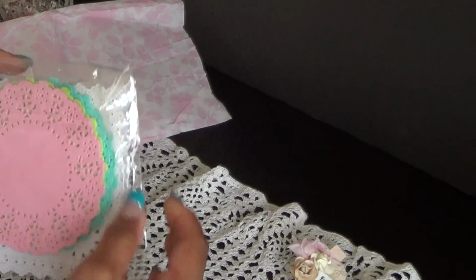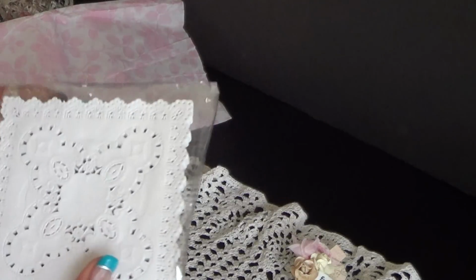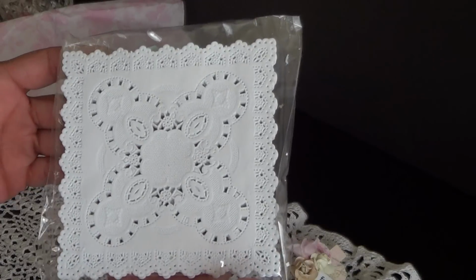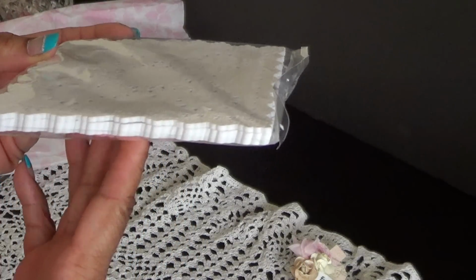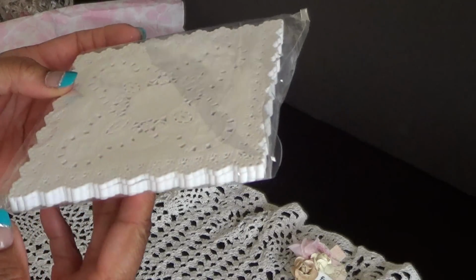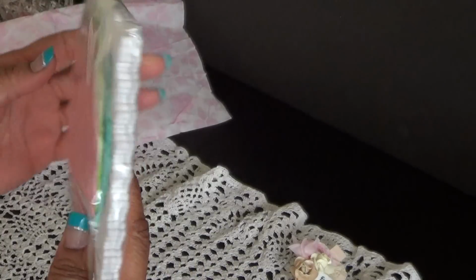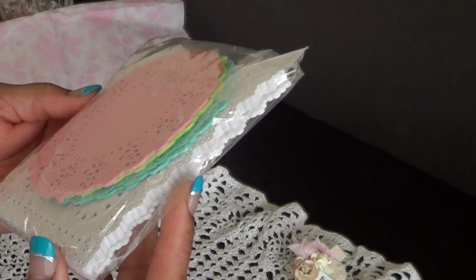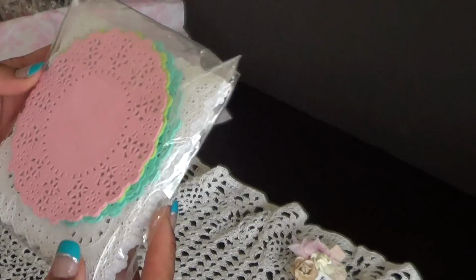Okay, where's the opening? Because I really want you, well, you can see these. That is beautiful. And look how many she sent. Wow, girl, you must have cleaned the store out. Oh my goodness, they are beautiful. And then the round ones, there's the pink, turquoise, and there's a lime green in there. So I hope you can see that.